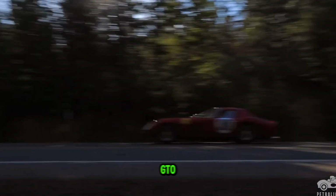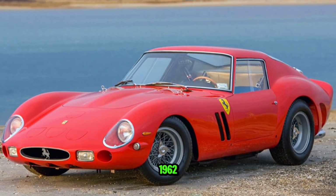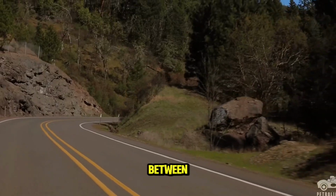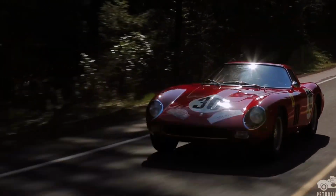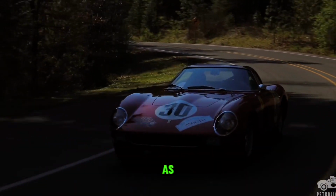The 250 GTO ran a 3.0-liter V12, about 300 horsepower. In 1962, that was enough to dominate Le Mans, the Tour de France, and everything in between. Ferrari built it under the pretense of a GT car to qualify for FIA racing, but there was nothing grand touring about it. This was a race car wearing a loophole as a license plate.